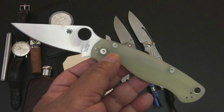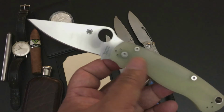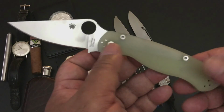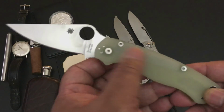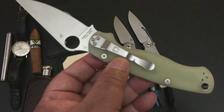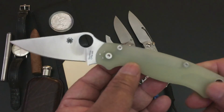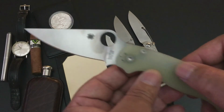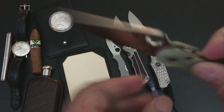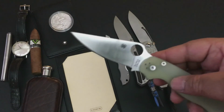This Blade HQ exclusive, it's exclusive for two real reasons. One, it is a paramilitary 2 that we all are familiar with, but it has these natural G10 scales, which is just beautiful. You can see through them. See the skeletonized liners? Can you see that? See the compression lock? What makes the compression lock work? Just a wonderful knife. It just really is. And of course, it's a paramilitary too.